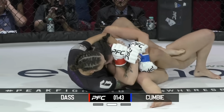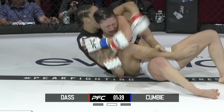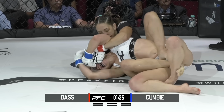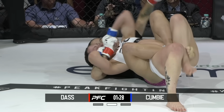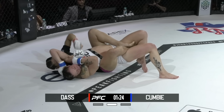Ooh. Taking the back. Looking for that. Looks like she's got that Kimura armbar wrap in. Going for the RNC now. She's secured the back. She's got both hooks. She's got a few submission options here. I'm really curious to see if she goes for the neck or if she's going to hang on to these arms. I think she's working for the neck. Doing really good opening up position with this ground and pound.